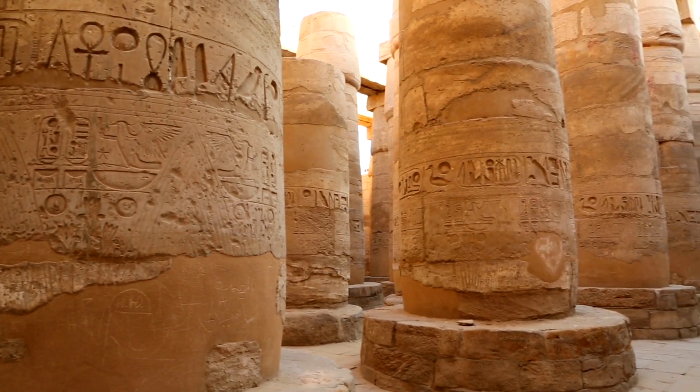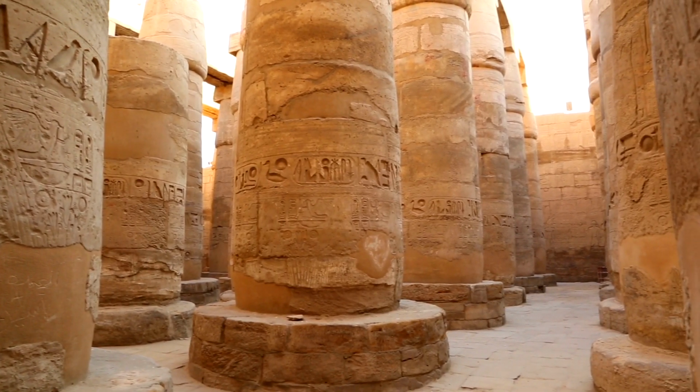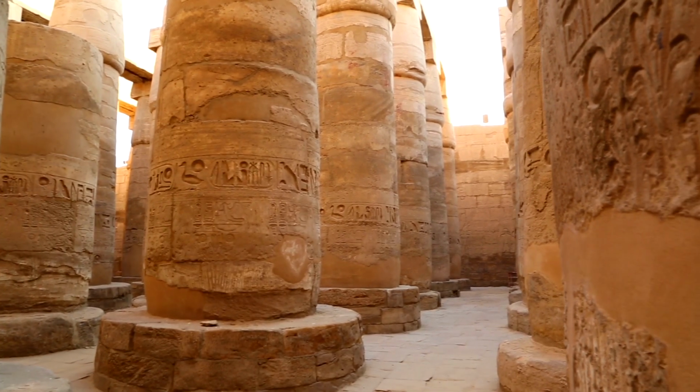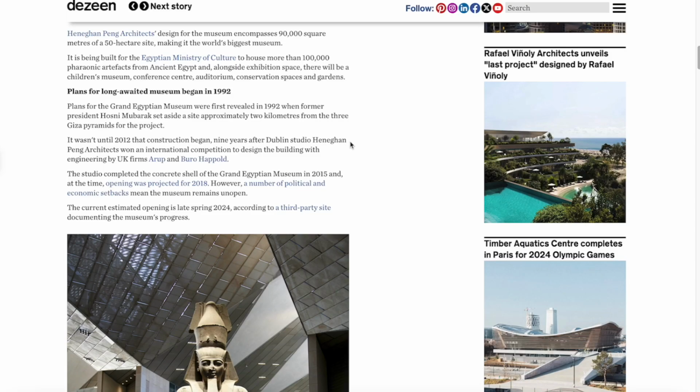Plans for the long-awaited museum began in 1992. The new museum sits approximately 2 kilometers from the Great Pyramids of Giza. It wasn't until 2012 that construction began, 9 years after Dublin studio Heneghan Peng Architects won an international competition to design the building, with engineering by the UK firms Arup and Buro Happold.